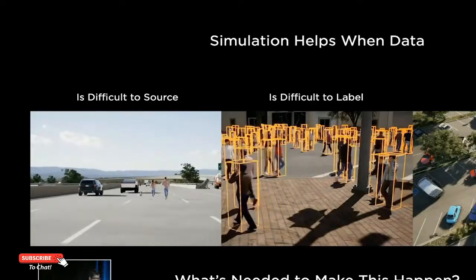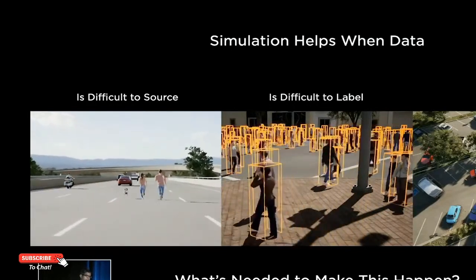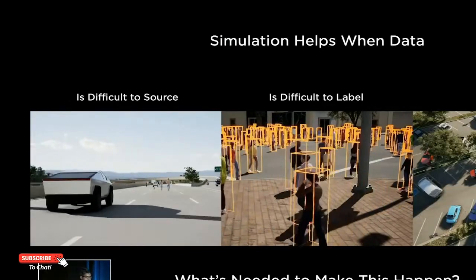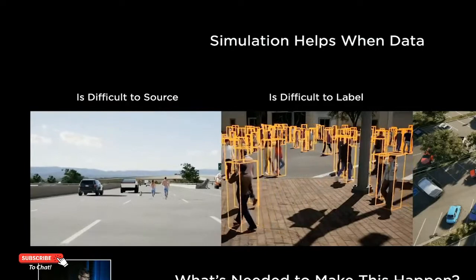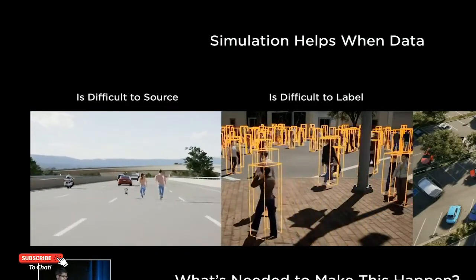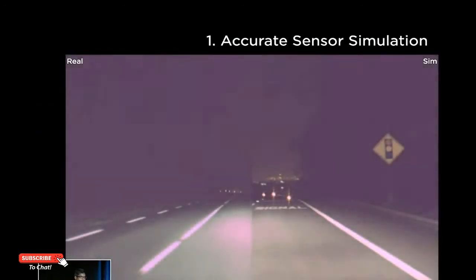And also, finally, when we introduce closed-loop behavior, where the car needs to be in a determined situation or the data depends on the actions, this is pretty much the only way to get it reliably. All this is great. What's needed to make this happen? Number one, accurate sensor simulation.